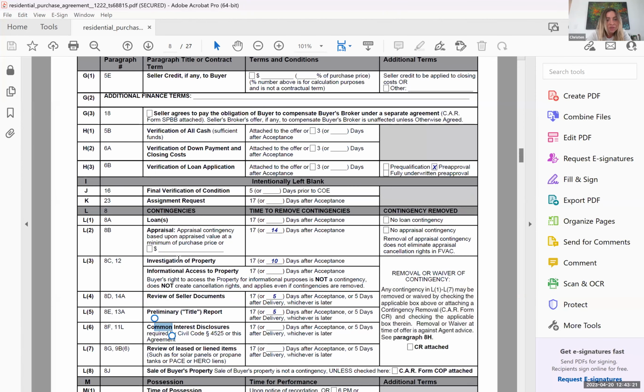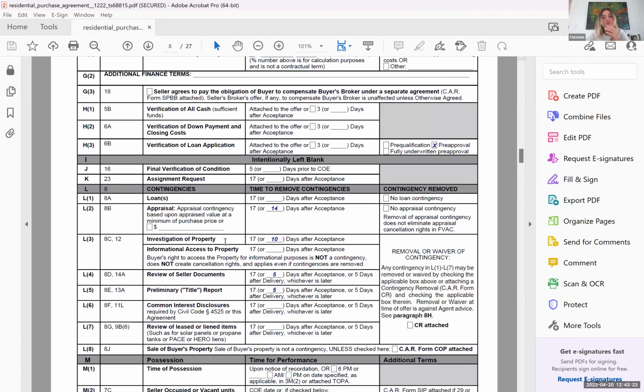Okay. So now we're on to investigation of property. All right, so was there a question? No? Okay. Investigation of property. So this is very erroneously referred to often as the physical contingency. Okay. So let me tell you why you should not refer to it as a physical contingency.